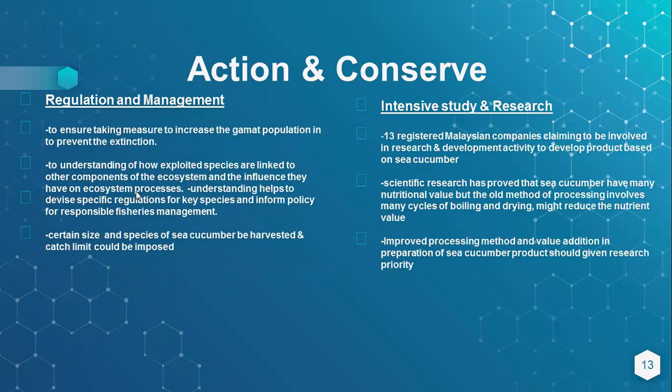Okay, there are a few things that we can do and try to conserve. Of course, we talk again about the management or regulation. So maybe this is the way we can increase the gamat population to prevent extinction. At the same time, maybe we can understand how the exploited species is linked to other components of the ecosystem, and it can influence the whole ecosystem process. So certain size and species of the sea cucumber can be harvested, and the catch limit also needs to be imposed.